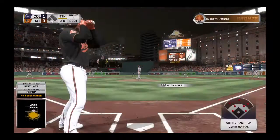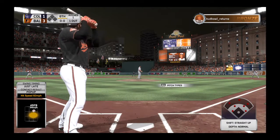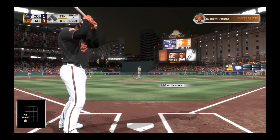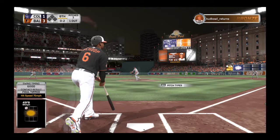Trying to pick things up where we left off. Jonathan Schoop. He homered earlier and is 2 for 3 to this point. A breaking ball taken at the knees for strike 1. Well, you got that first pitch, got him looking right there. With a star hitter like this guy, it is always good to get ahead in the count.